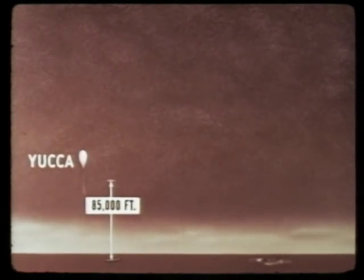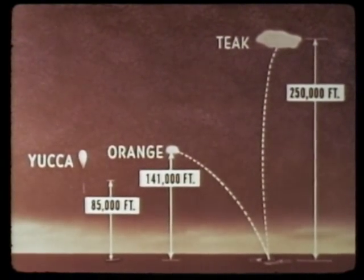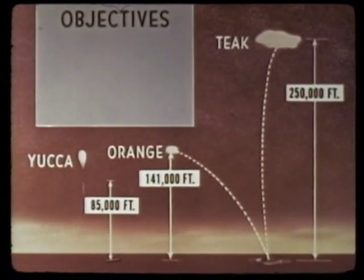On Hardtack, three high-altitude shots were fired to acquire data necessary to develop a national capability for high-altitude warfare. YUCCA, a 1.7 kiloton device suspended from a balloon, and Teak and Orange, both 3.8 megaton devices carried by Redstone missiles. All were fired to obtain effects data for the fulfillment of three general objectives.